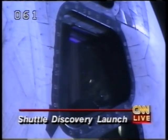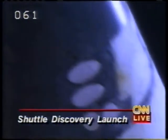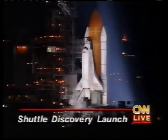We see Commander Ken Bowersox looking out the left side window of the shuttle. He and his crew of 6 are in their seats right now. They've got to be getting an adrenaline rush right now.